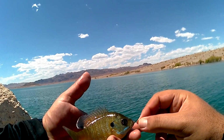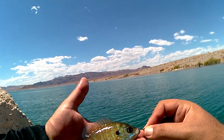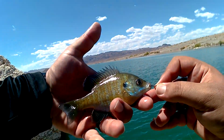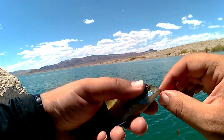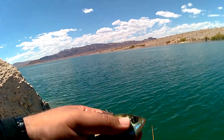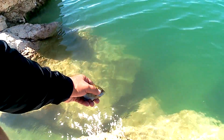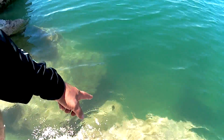And there we go, another little bluegill. This one has some beautiful colors on him, beautiful patterns. Let's quickly unhook him, get him back into the water. And down he goes.